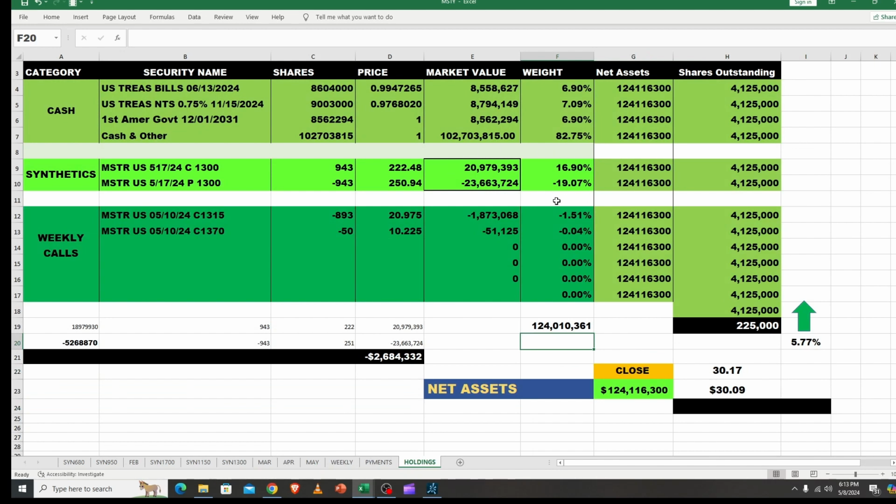This is your 2.3 million, right? Or 2.7 million, right? This is your negative number and this is your positive number. I always put the synthetics together. And so it's 2.68, right? Sometimes I show previous days. I just didn't bother to add them. So we're trading 8 cents above the suggested fair value at 30.09. Let's look at payments.